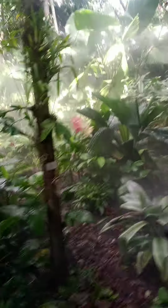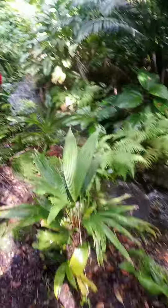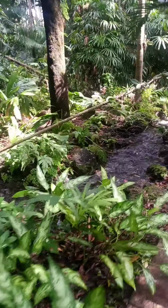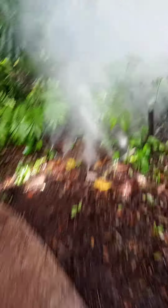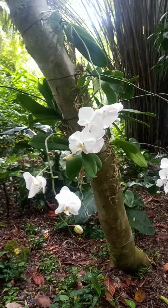They even come like these things right here. Look how moist it is. And here's the water. Doing good. Orchids.